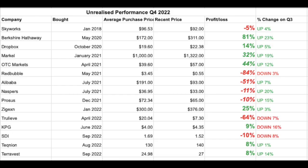At the bottom, SDI Group, Teqnion and Terravest are the things that I bought back in September and August. They're the most recent purchases I made, but that was back in Q3, and they're up a bit, down a bit, not really important because it's been such a short period of time. So yeah, there you go.